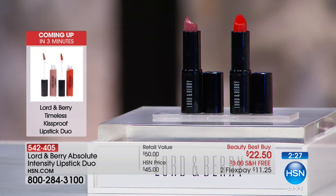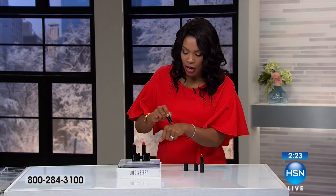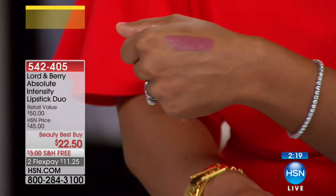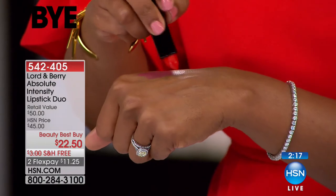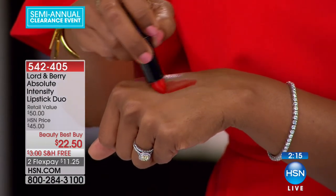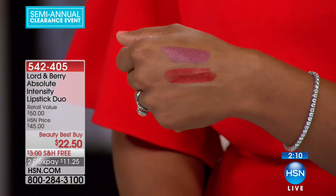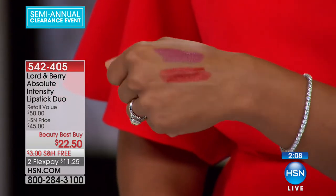What's great about this is that it's super rich and moisturizing. It's not a dry lipstick in any way. Now I'm going to put it on my hand. Obviously, if your skin tone is lighter, it's probably going to be a little bit more intense for you, but still just as beautiful.